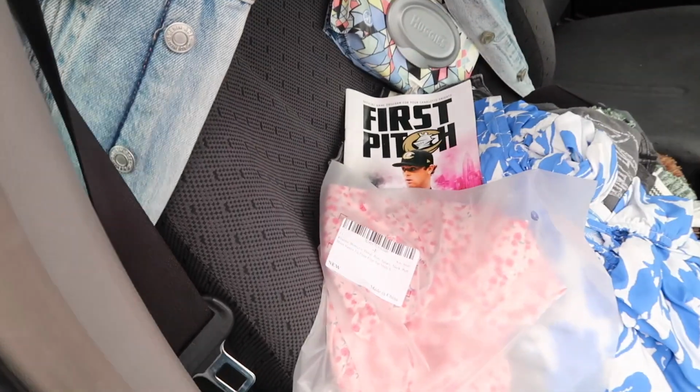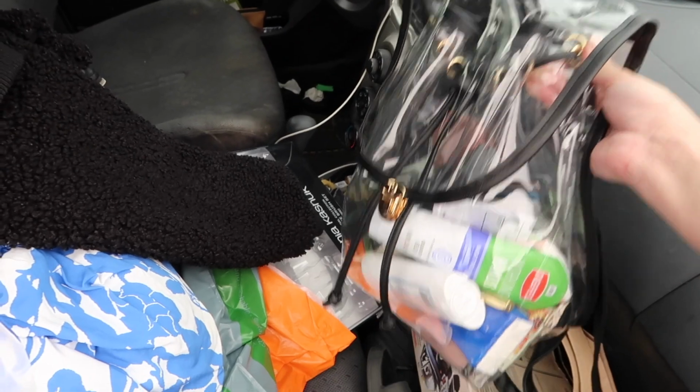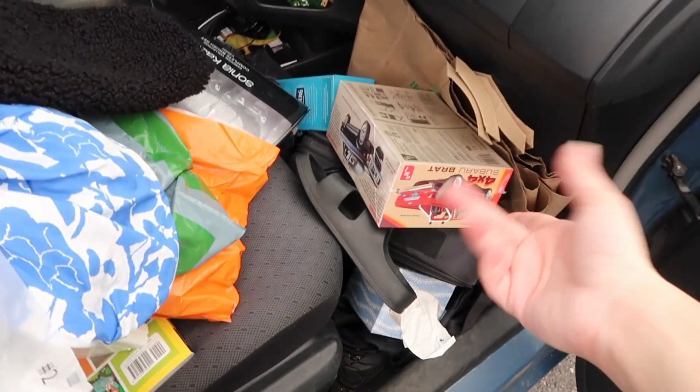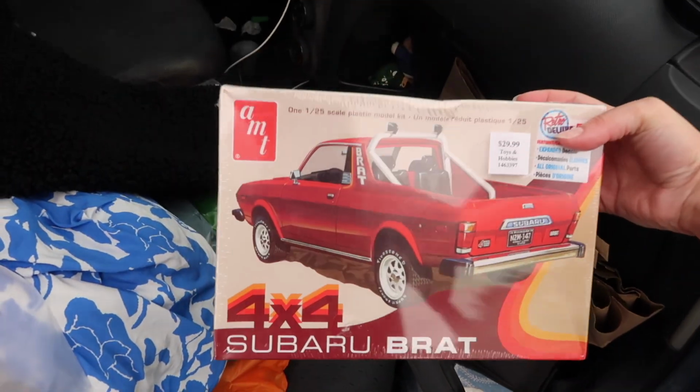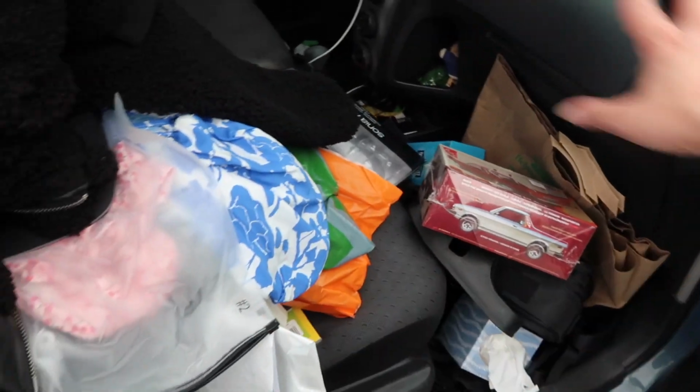So up here I have a new hat from River Dogs. I have a couple clothes. This is a little clear backpack that I've been using because I've gone to a couple baseball games, and they generally make you have a clear bag. And then I told you I have some model cars in the car. This one, that's a makeup bag. So this is just a mess. This is the messiest mess.